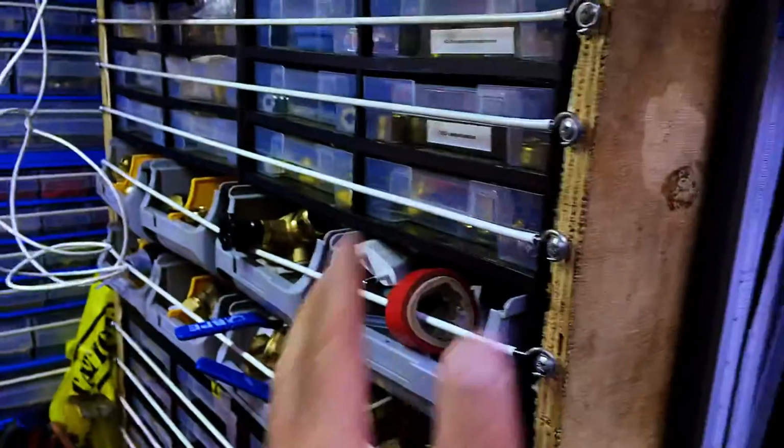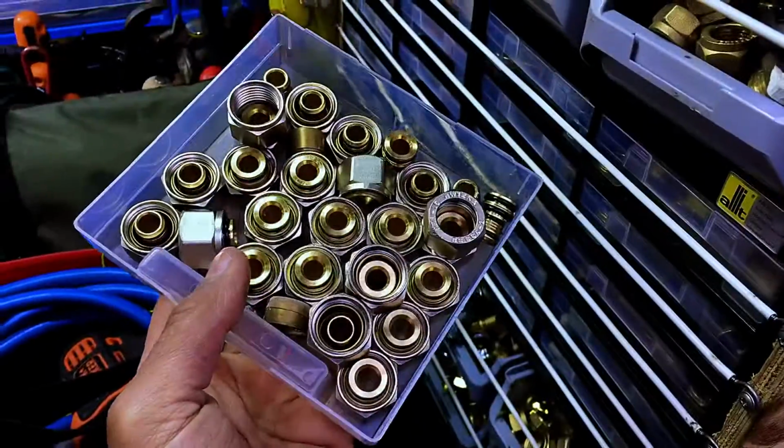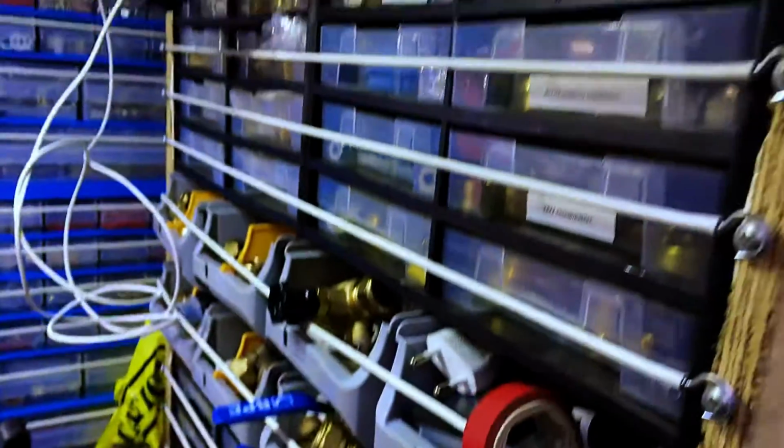And then I did the same on this one, but these trays are a bit bigger, so the way is like you pull it down a little bit, pull your tray out. These are 16mm to 15mm adapters. So yeah, here in this country there's so many different size of pipes that it actually does get quite annoying.